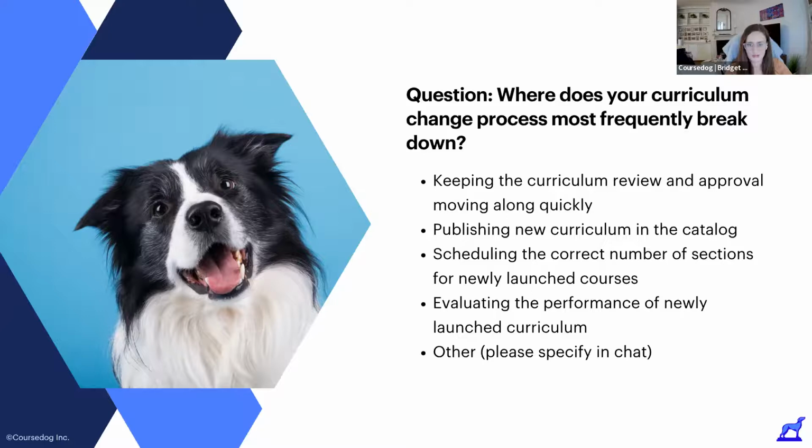So it looks like there is a little more diversity here in terms of where folks are seeing challenges at their institution. I think unsurprisingly, keeping that curriculum review and approval moving along quickly is definitely a big challenge here. How about you, Nick? Anything stand out here to you? Yeah, I think we're seeing the same thing here, as we're trying to increase the velocity of the program changes or curriculum review process. We saw that in the previous poll as well. We're seeing that in the chat window.